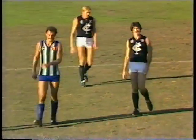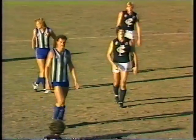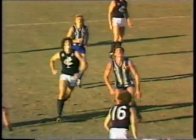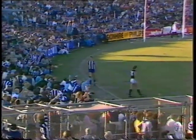Buckley 16, 19 is Young. Young's played fairly well today. Buckley's been not as much in the play as he usually is. Fitzpatrick got that one down. Here's a chance for Young, close to the boundary line. Could be over on the full. It is. Penalty free kick. And it will be taken by Ken Montgomery of North Melbourne.